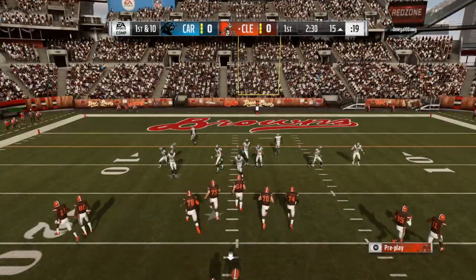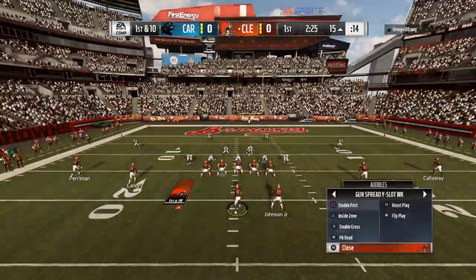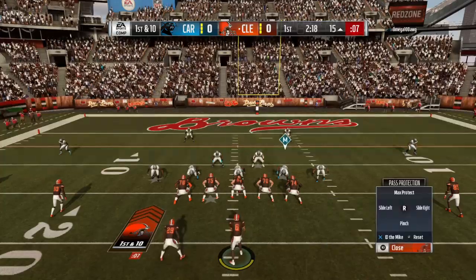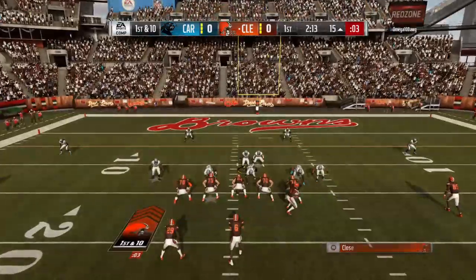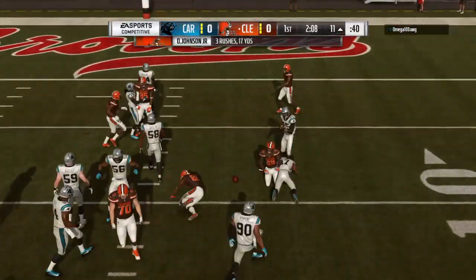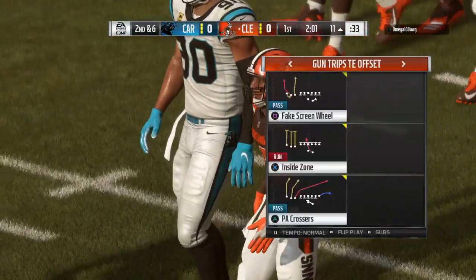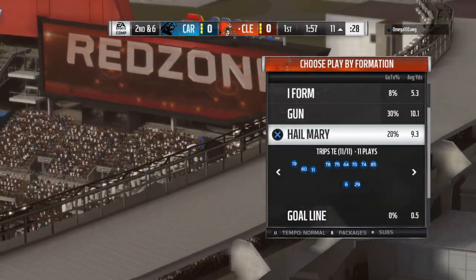A first red zone opportunity for the Browns thus far. They've got a 1st and 10 at the 15. They'll run it now out of the gun, and able to push his way forward here for a good little gain. It's a pickup of 4, and it'll bring up second down. Brandon, all things considered, they have to feel pretty good about getting that type of a gain considering the blitz that they just had against them.